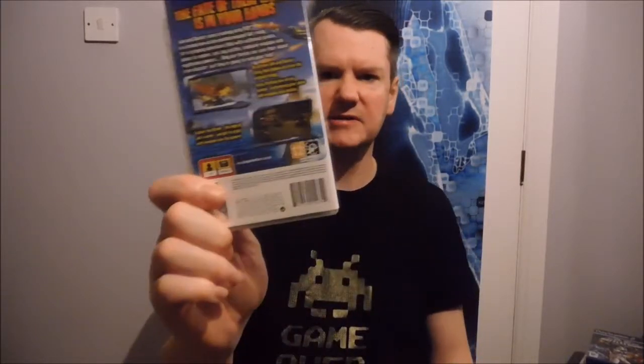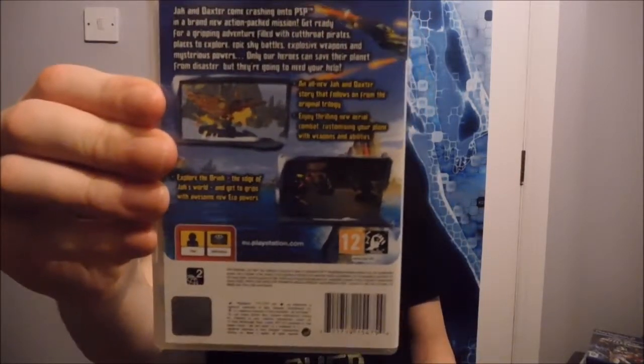And we'll move on to the PSP collection. If you've seen the last video in January, Jak and Daxter: The Lost Frontier, great game for the PSP. I'm collecting a lot of PSP games at the minute, because it has got a great library. I'm currently on, I think, 30 games for the PSP now. There's the back cover of it.